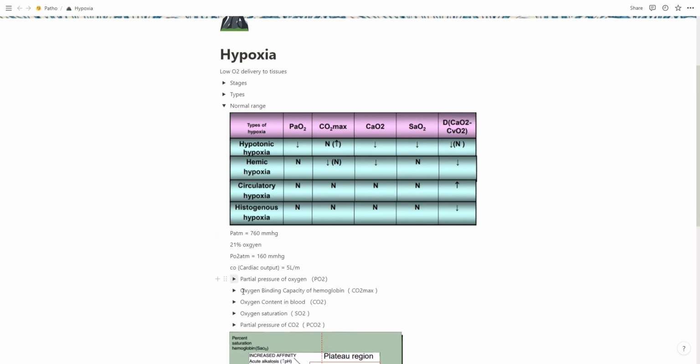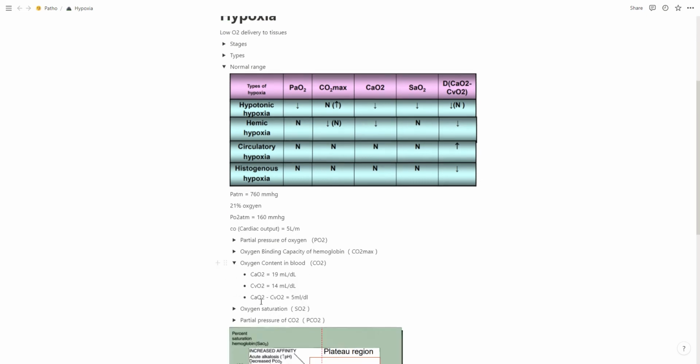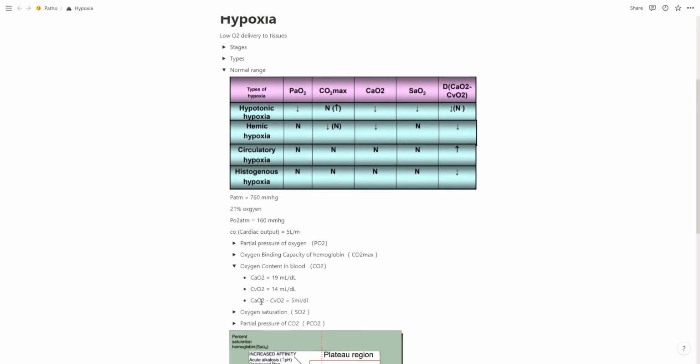Another value that is very important is the oxygen binding capacity of hemoglobin, which is 20 ml/dl. This is a normal of it. Next is the oxygen content in blood, how much oxygen there is in the blood generally. Now, in the arteries, it should be 19 ml/dl, but in the veins, it should be 14.